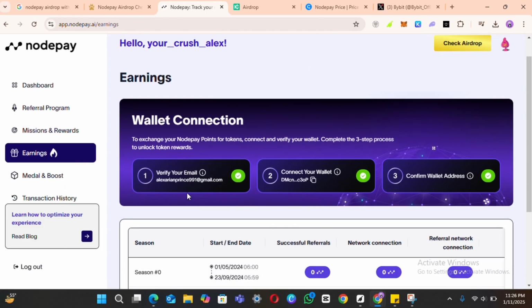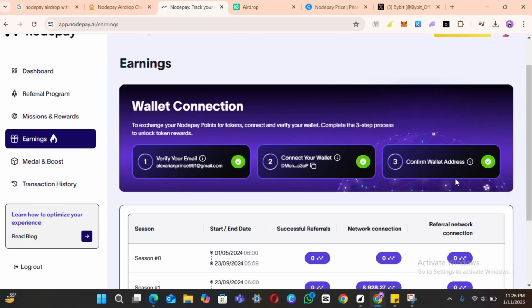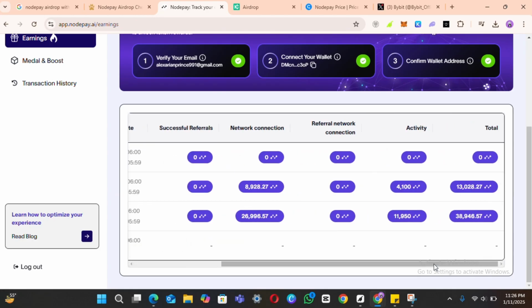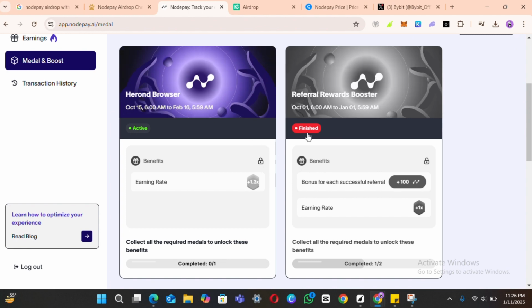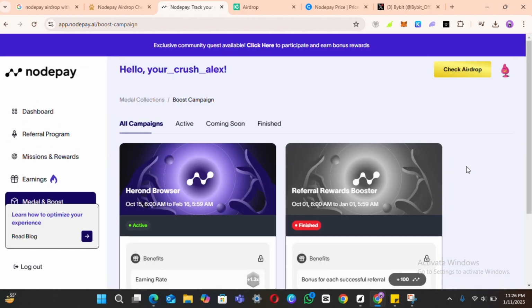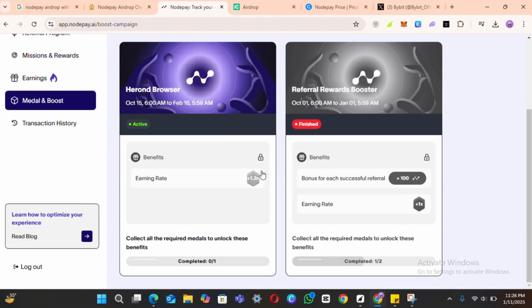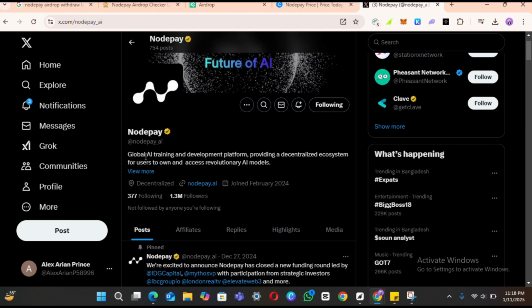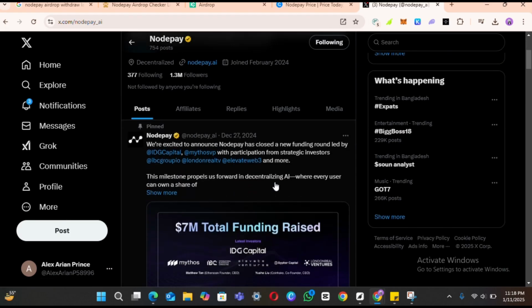This new token aims to build a decentralized AI ecosystem using blockchain technology. Many people want to know about its price and potential value. You can join the Nodepay airdrop by visiting their official website and following some simple steps. The project is now in its second season, with more tokens being given out to users. Keep an eye on updates from Nodepay to make sure you don't miss out on this opportunity in the AI and blockchain space.